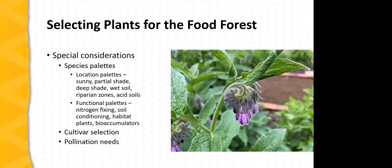It probably isn't going to be a good place for certain species, but there are other species that work well in that setting. So we can put together a palette or a guild of plants that will work in that area. The same thing could be said for sunny areas, for partial shaded areas, for deep shade, for riparian zones, for acidic soils. If you have these characteristics in the area that you're planning to develop into the food forest, think about the plants that will work well in those settings.